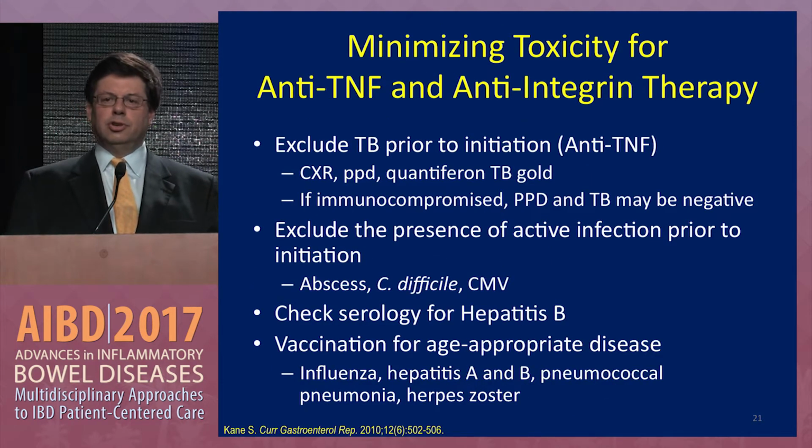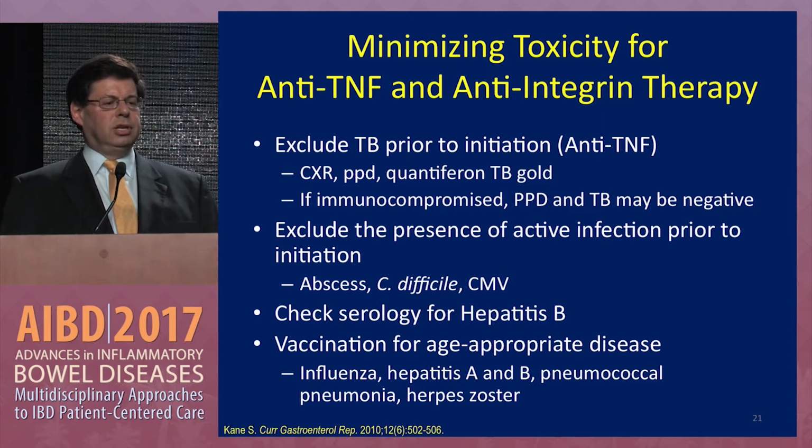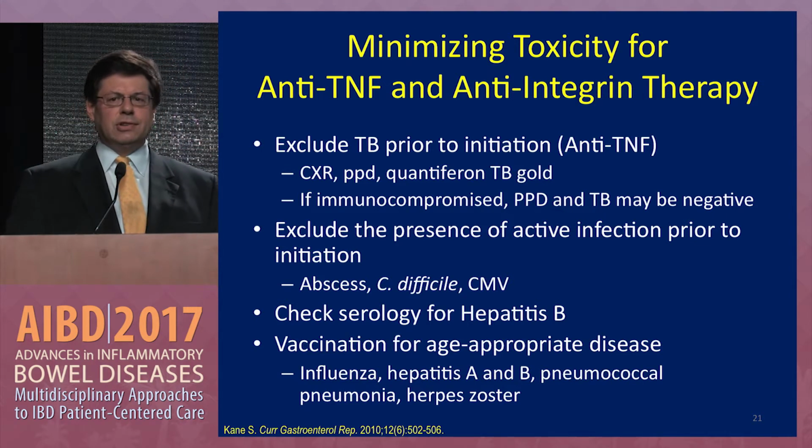What do we do? So to minimize this risk, we look for TB prior to initiation: chest x-ray, PPD, a gamma release assay directly. If they're immune compromised, these can be negative. Exclude active infection prior to the introduction of these agents directly: an abscess, C. diff, CMV, check Hep B serology, and do the vaccinations.